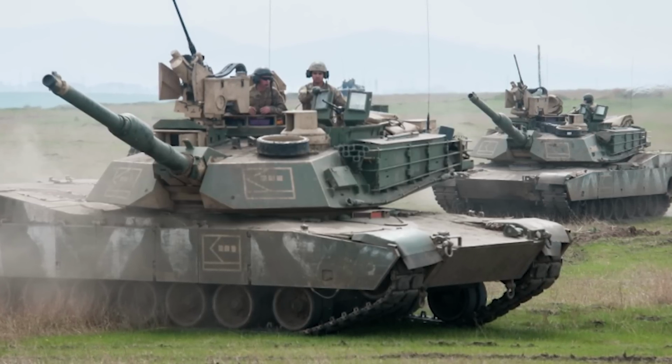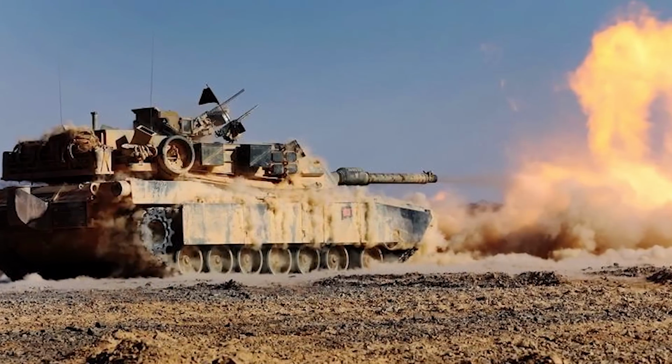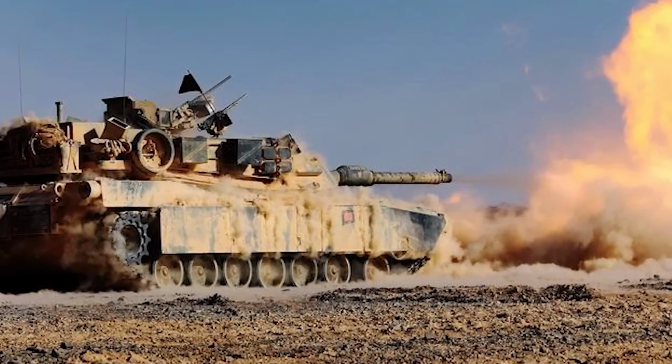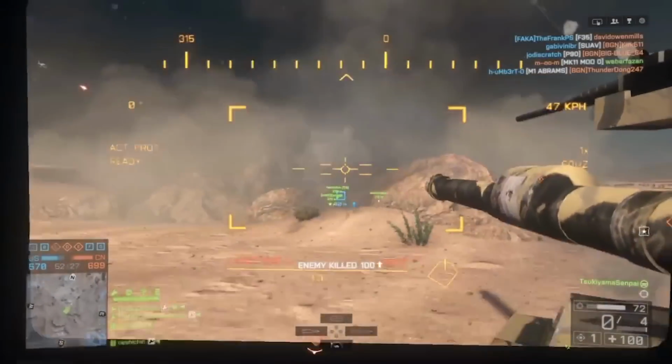The autoloader can make the LECLERC fire 12 rounds per minute, where a good loader in the Abrams can shoot at a rumored 15 rounds per minute. But of course, that is a very experienced person loading this particular type of tank. And let's be perfectly honest, rate of fire does not always matter when it comes to tanks. This is because the thing that really does count is what type of ammunition you're using, what type of shell you're using, and of course, how fast you can hit your target for the first time.